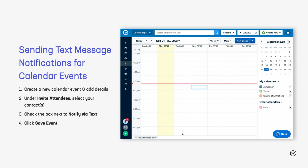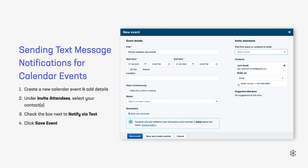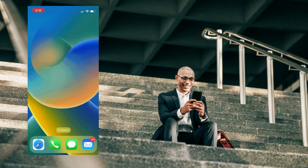And let's say that we want to set up a meeting with John to discuss the progress of a case. We can simply create the new event from the calendar tab, fill in the details. Under invite attendees, we would just choose John's name. And then there's going to be a little box there for us to notify via text. Then we would simply save the event and that notification will go out.